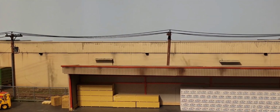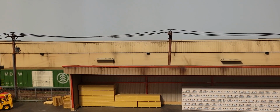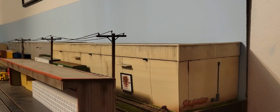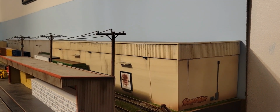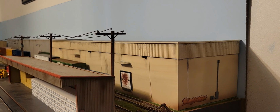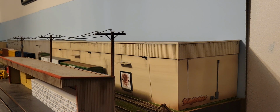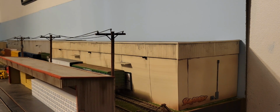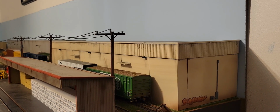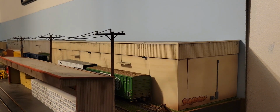Okay, hopefully you'll be able to see the rooftop, and I don't think so. Here's a better perspective so we can watch the car coming in. Use my little stool.